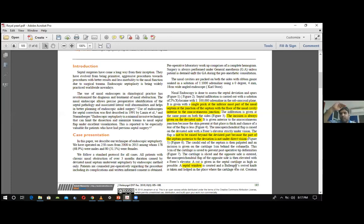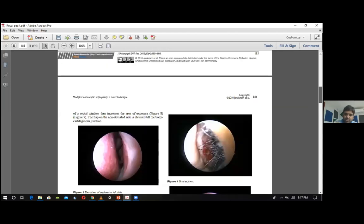Once we remove that part, this is known as the septal window. A cut given superiorly, inferiorly, and the removal from the posterior part will take a small piece of the anterior deviated cartilage out. This helps in creation of a space for our endoscope to lodge in there.